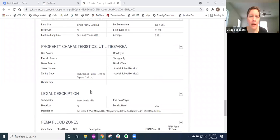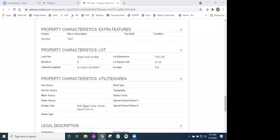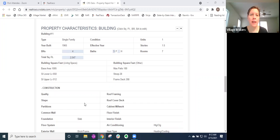Our friends here in the chat can chime in, because I'm sure they know this neighborhood and this house even better than I do. That is great information, Thank you, Anne. That really helps fill in the picture. What I was doing is going through the tax record to see if I could build a picture myself, and here, this is what I hadn't seen yet. That's where you can see that there's a split level.